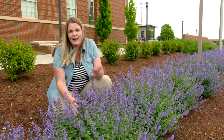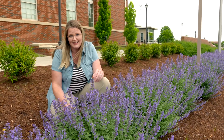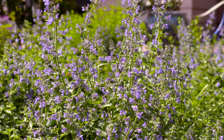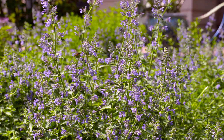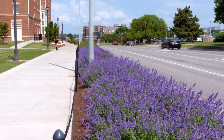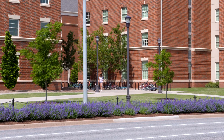Now, if we trim these back after they flush out, that's the first time, we'll continue to get flowers throughout the season. You can see by the abundance of bees on here, they're great pollinator plants as well. This plant does really well in mass, or as you can see here, as a nice border plant. It also works well in a great herb garden or rock garden.